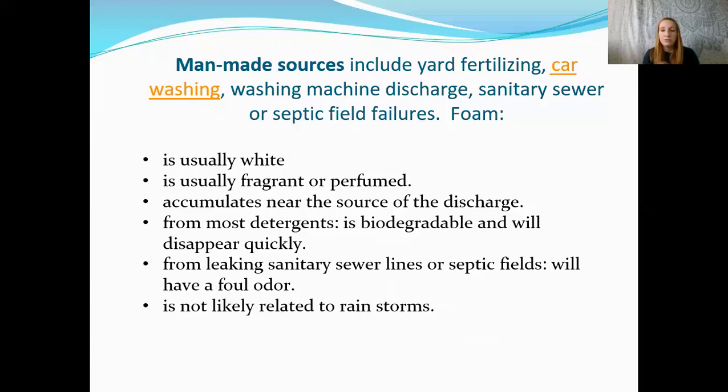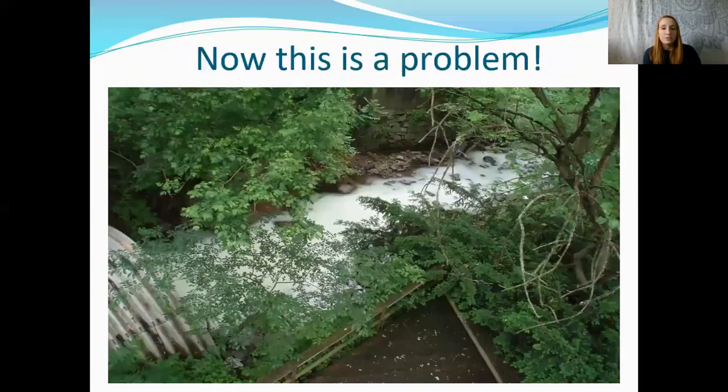So kind of going back to that, using your nose as well as your eyes, and most likely not related to rainstorm and that increased rainfall. So something like this, obviously a lot of foam, bright white, that would be something that is considered more man-made and something that we want to alert the correct authorities to as soon as possible.